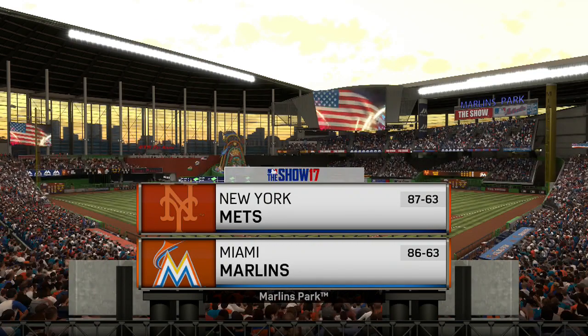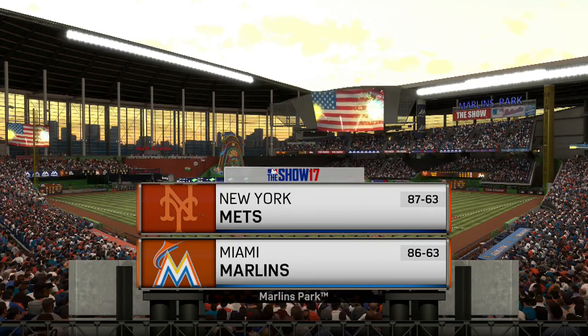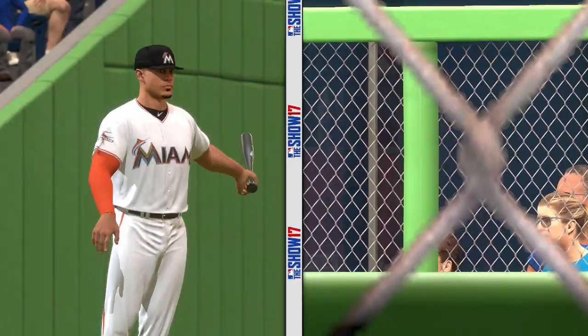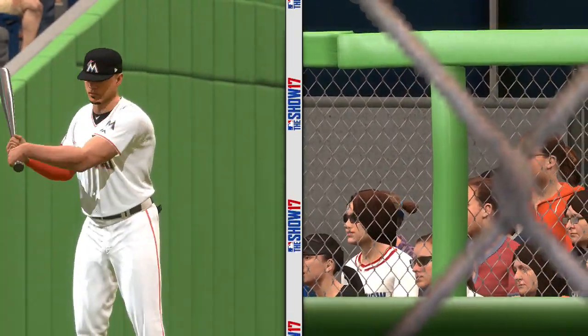The newest ballpark on the Major League landscape, there's a look inside Marlins Park in Miami. Tonight, the opener of a three-game series between the New York Mets and the Miami Marlins. Which of these two will prevail? Next on the show.